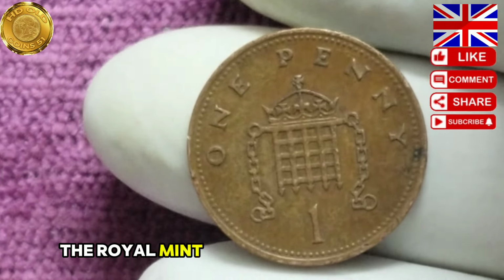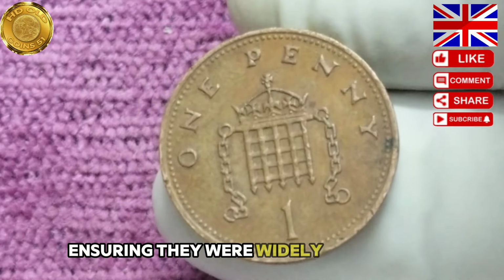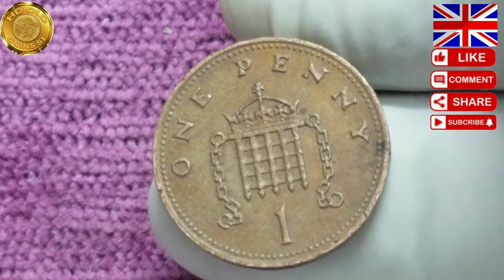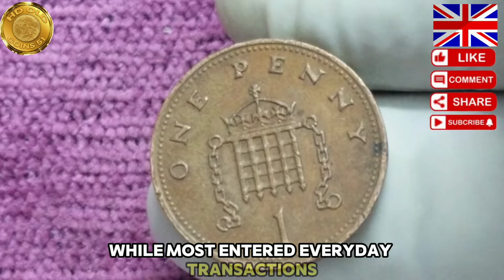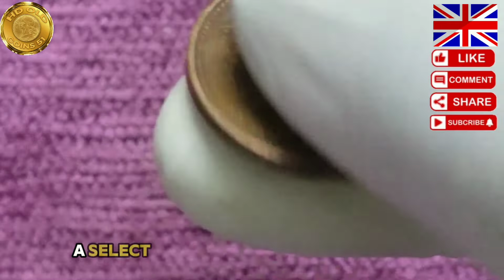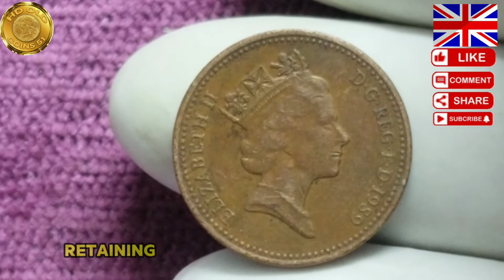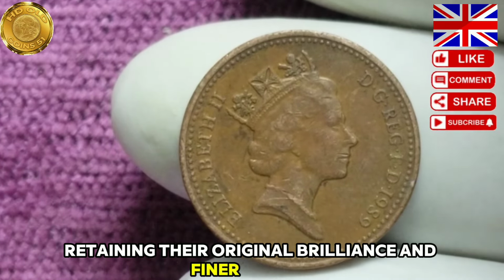The Royal Mint struck millions of these pennies in 1989, ensuring they were widely circulated across the UK, while most entered everyday transactions, experiencing wear and oxidation over time. A select number of uncirculated and proof specimens were set aside, retaining their original brilliance and finer details.